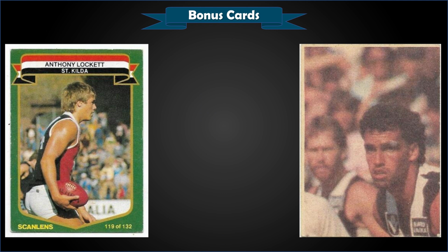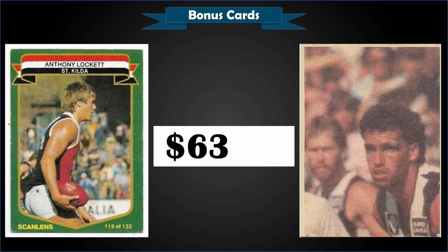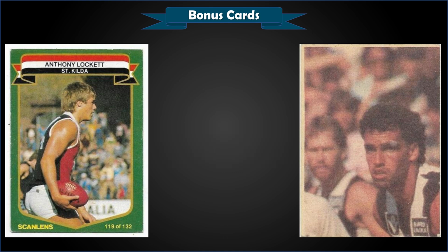From 1985 Scanlons, we have a rugby card of Anthony Lockett in raw condition, sold at auction for $63.11. Couldn't find a pop report for this one. I don't think there's very many of these graded, but raw copies sell for quite a bit.